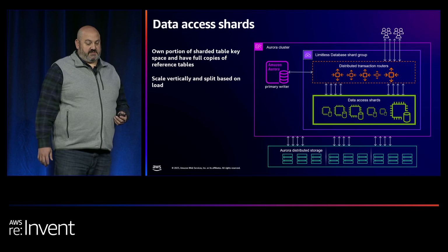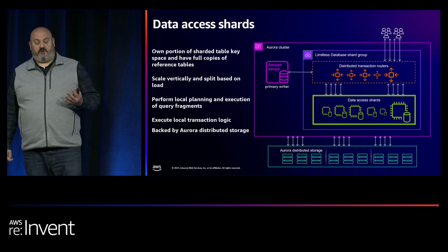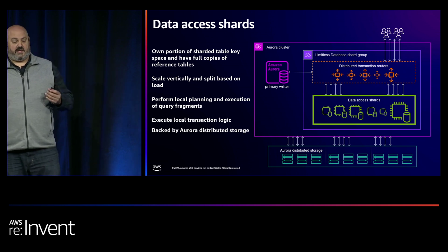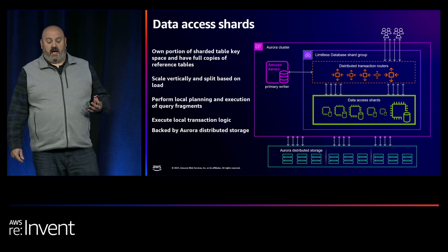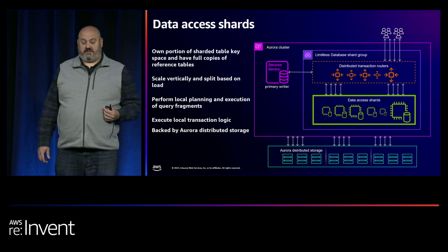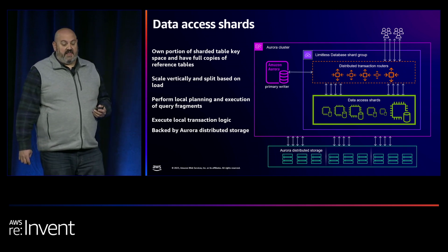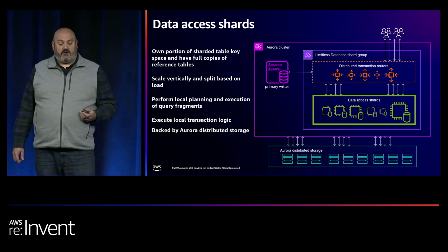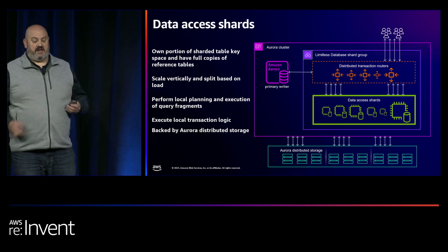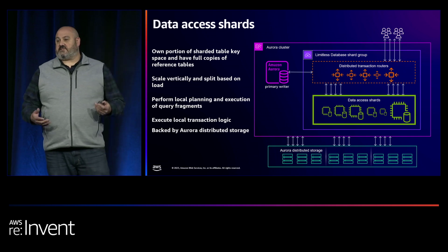Looking at the data access shards, they own a portion of the shard key space and have full copies of reference tables. They also scale vertically based on load and can split horizontally if the load on a single data access shard gets too big. They perform local query planning and execution, and they drive local commits and execute local transaction logic, which when you're doing a single shard transaction gives you very high performance. They receive a transaction context and plan fragments from the routers. They do some local planning, such as deciding whether to perform index or table scans on the data that they own. And of course, they're all backed by Aurora Distributed Storage. So everything that they write is always 3AZ durable.